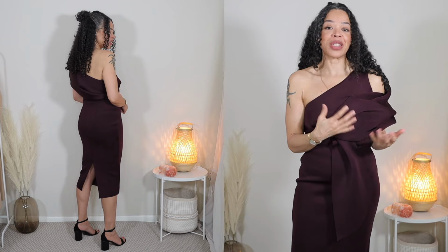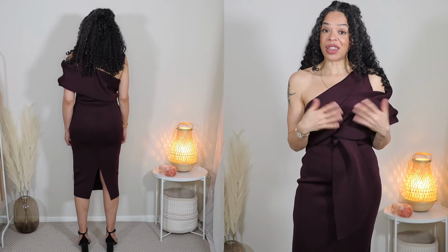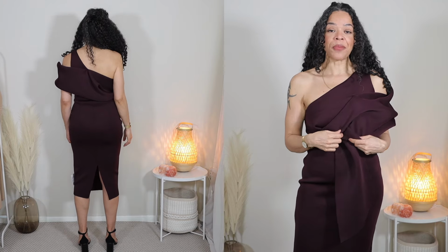I am so here for this drama on this dress. When I saw it online, I fell in love with it immediately. It comes in several different shades, which I think is great. I believe there is black, there is pink, and also this shade right here. And like I said, I really love the drama that we have here.